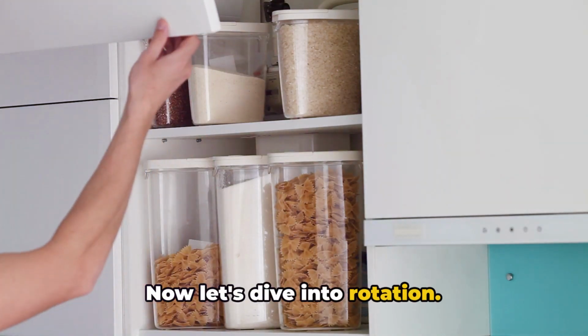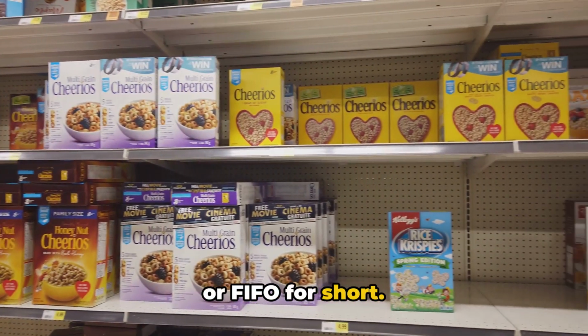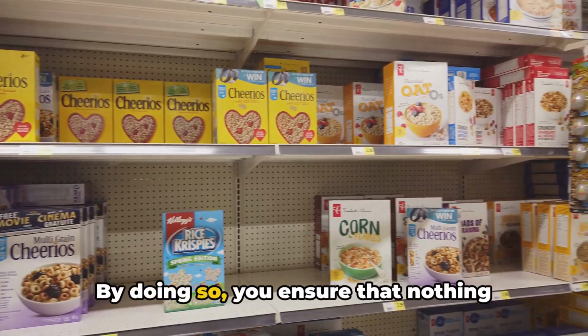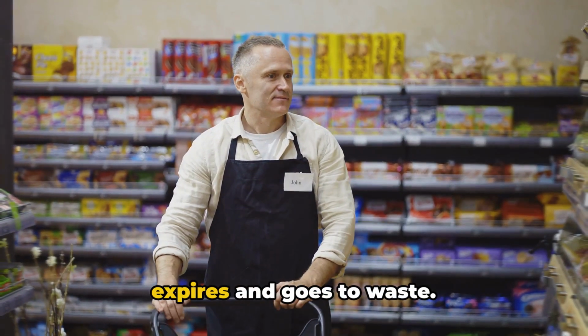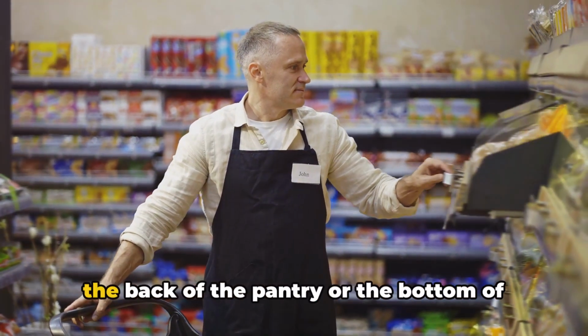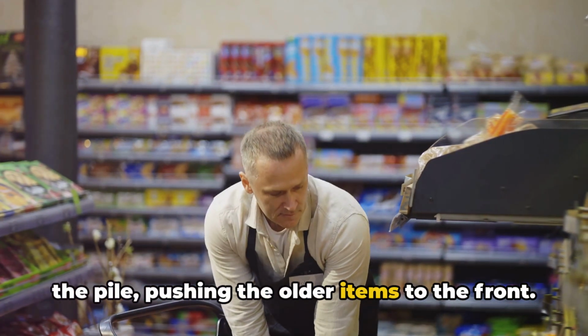Now, let's dive into rotation. The concept here is first in, first out, or FIFO for short. This simply means using the oldest items first. By doing so, you ensure that nothing expires and goes to waste. When you buy new supplies, put them at the back of the pantry or the bottom of the pile, pushing the older items to the front.